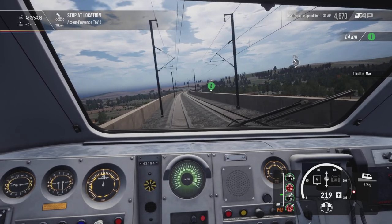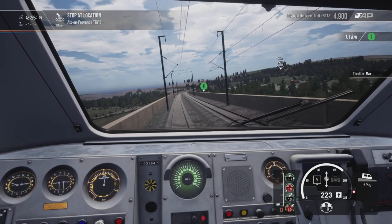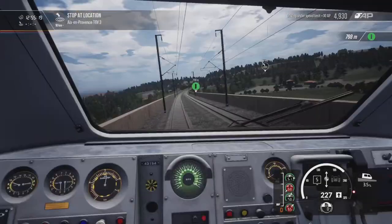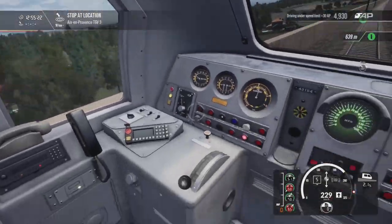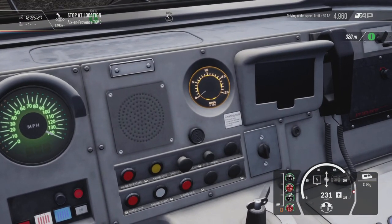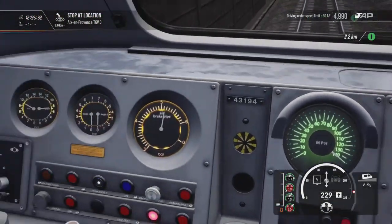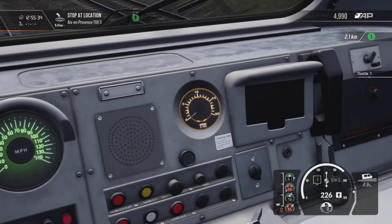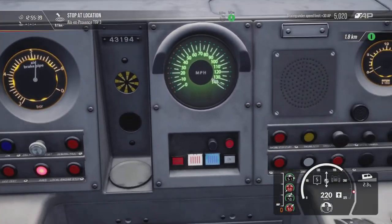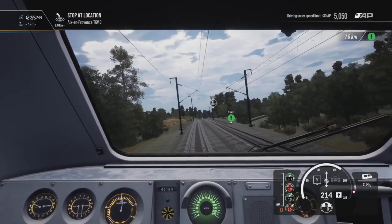Interesting. Why is the engine stopped? There's no amps coming out. Have I overdone it? Let's do it to zero. Ah! It's because we've gone over a certain speed. Maybe that's what it was.